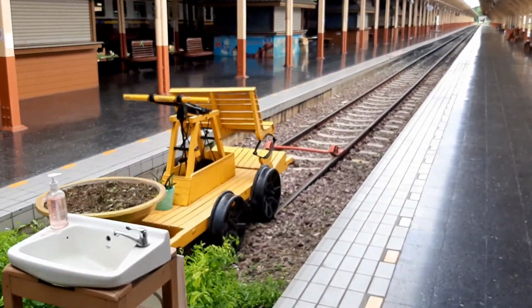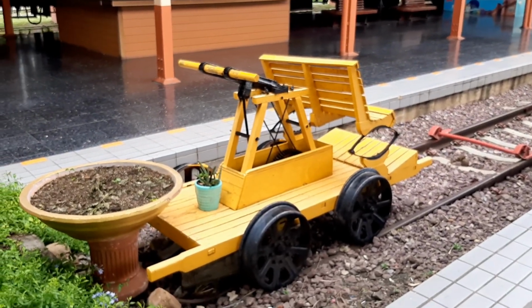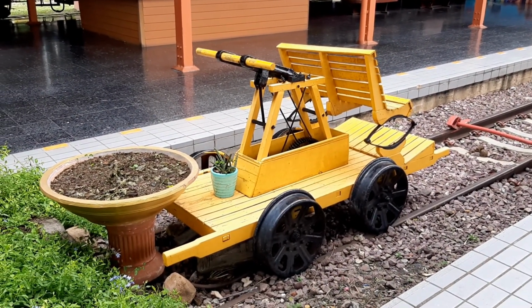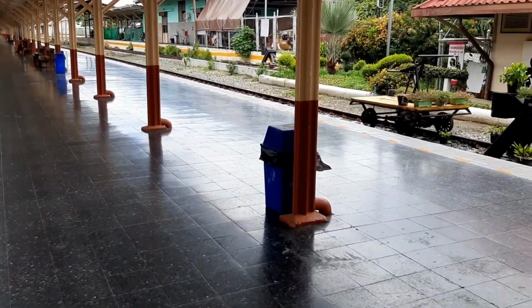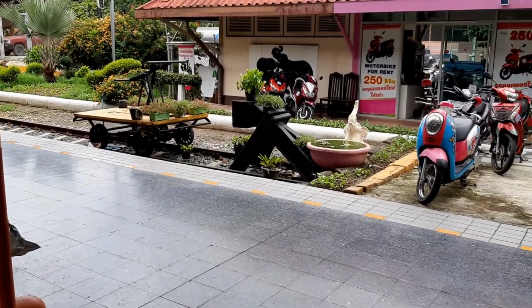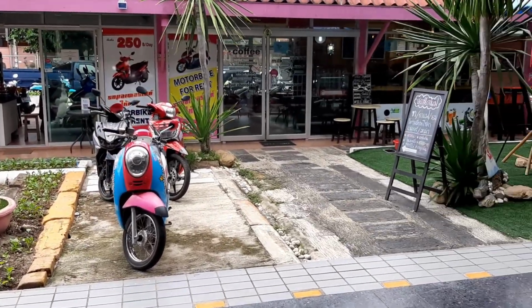And then they've got, I mean, everything's so quaint. We've got another one here, and you can actually rent motorbikes here, which I didn't realise. Another cafe.